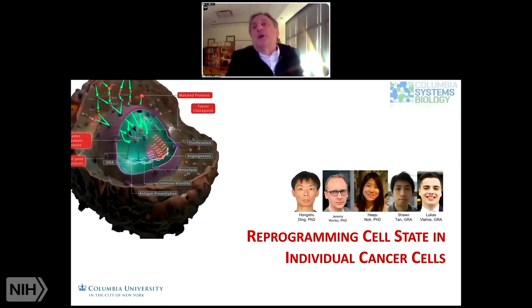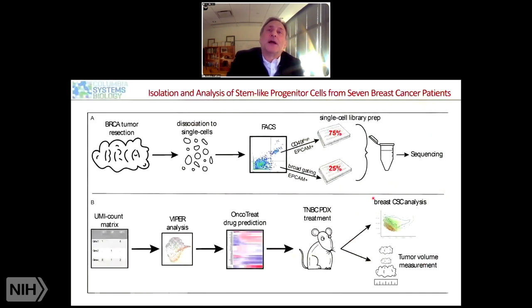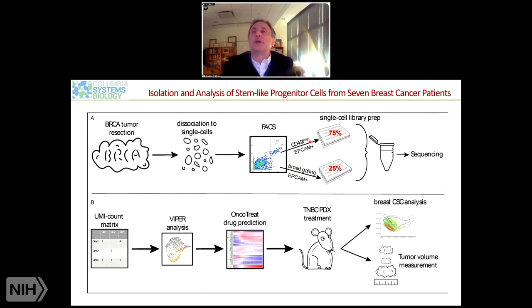In single cells, we studied this in collaboration with Jeremy Worley, who's now at BMS, and several other investigators, by focusing on a population of tumor-initiating cells that can be enriched for by sorting using CD49F and EpCAM. This population, some people call it enriched for cancer stem cells. We don't like the terminology. We call them stem-like progenitor cells.